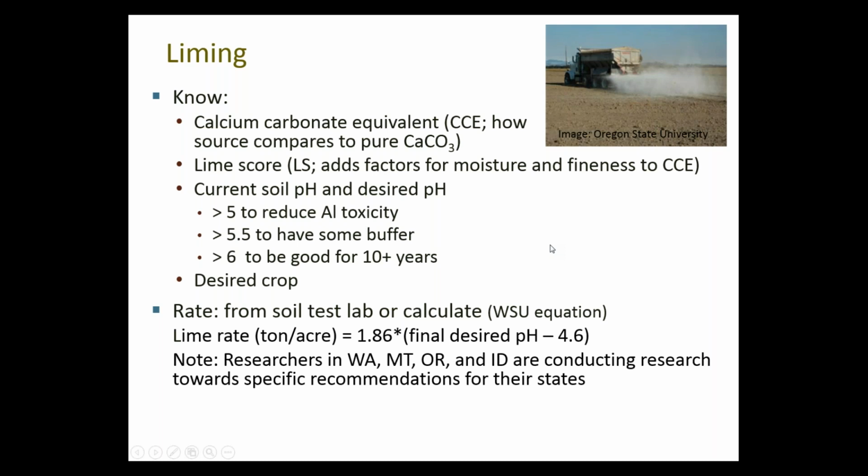This issue of low pH and liming has been around in the Midwest and Southeast parts of the US for decades. They've already established this type of information. This issue is newer to us here in the Northwest and the Western US, and so we're still developing recommendations.